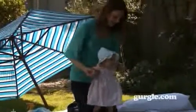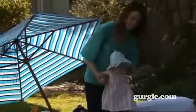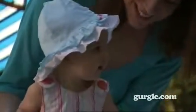Seek shade whenever possible, and if you are sitting in the park or garden, try to make sure there is a tree that you can sit underneath. When you are walking around with your baby in her pushchair, you should ensure that she has a parasol attached that will shield the sunlight from her face and body.